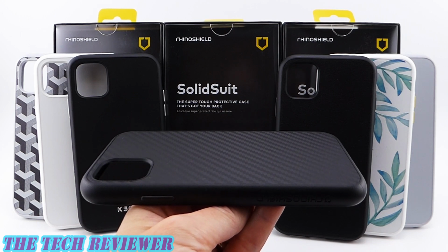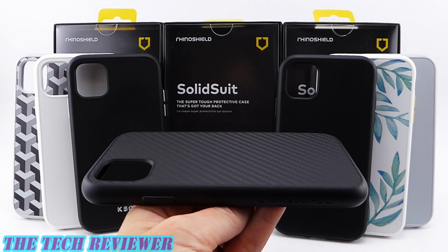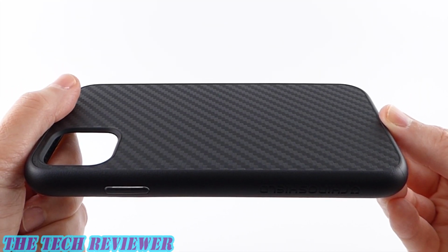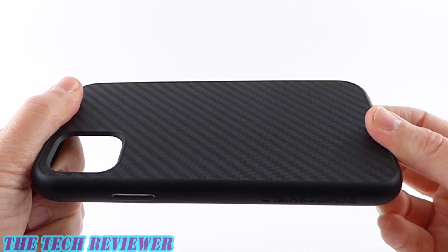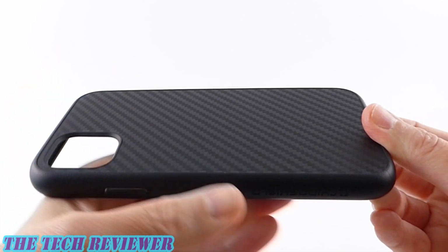Let's check out this case in a bit more detail on my iPhone 11 in green. Looking at the construction of this case, this is made of a custom polymer that is very lightweight, has a nice feel underneath the fingertips, and is relatively rigid.